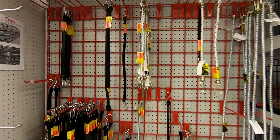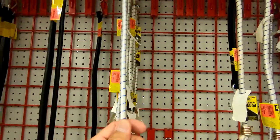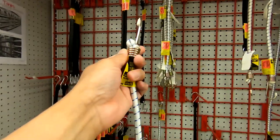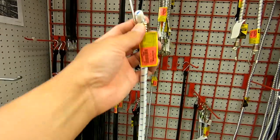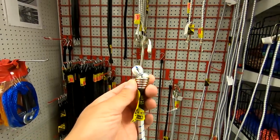Now here's some shorter tie downs. This is 18 inches. That's kind of still a little bit too long, but it's the shortest they got. So maybe I can just shorten it a little bit, just a tiny bit. I use this for hanging my helmet to be painted.